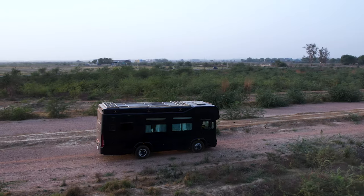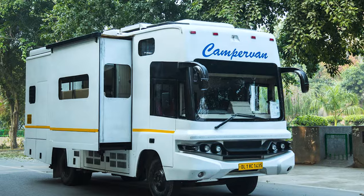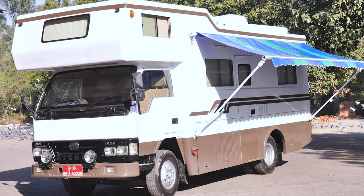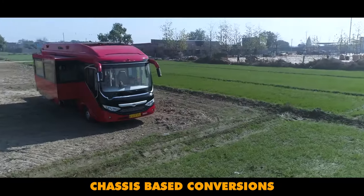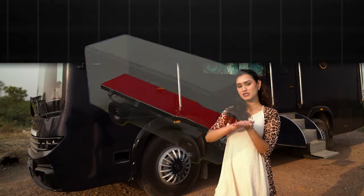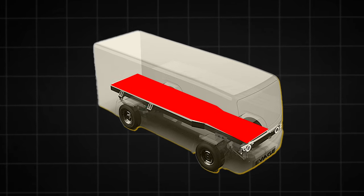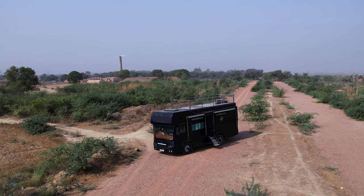And a chassis, on the other hand, our chassis-based conversions would be Sliding Drone, Modesty, which is a conversion that we did for a monk in Bhutan. Then we have Royal Cadet and Leviathan. These are all chassis-based conversions. These are all just the skeletons on top of which we built the complete four walls as well as the shell. And same goes for Castro.